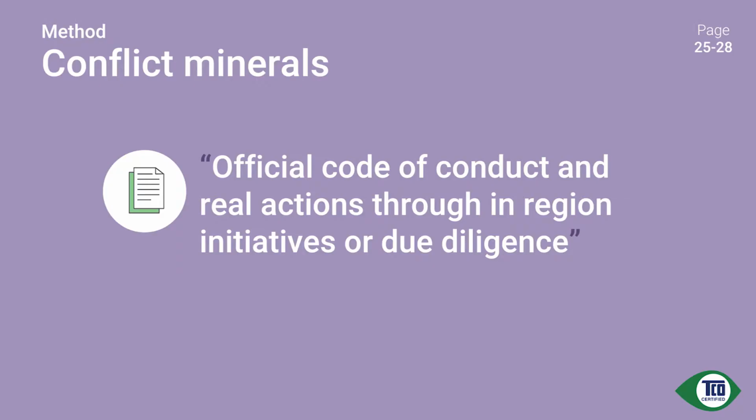So what we decided to do as our first requirement in this area, which we introduced in 2015, was that first of all, we wanted every brand owner to have an official code of conduct where they officially state that they don't want to support conflicts by purchasing minerals from conflict regions. So this is kind of a statement. The second thing we wanted is that every brand owner should do some real action in combination with this promise. And then we gave them two choices.